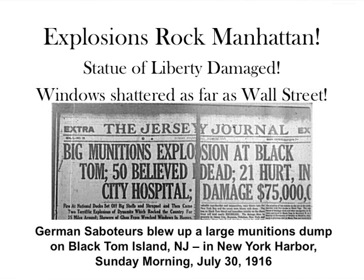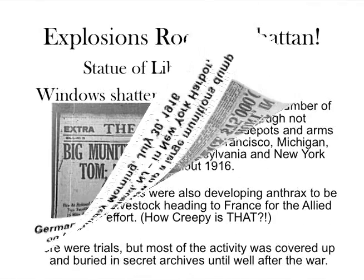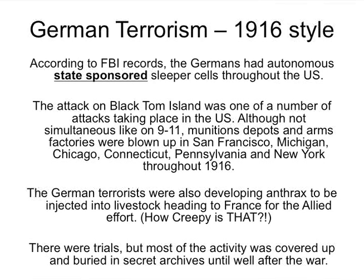It was a huge explosion, but not a lot of people were killed because they did it on a Sunday when there weren't too many people there other than a few night watchmen, a couple of dock workers and so on, and a baby about 2 or 3 miles away that got knocked out of its bassinet and was killed as a result of the explosion, and a few other things. But there was a lot of it going on.